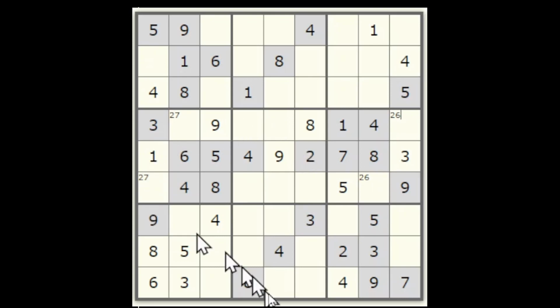And we also know that these 2 cells can take a 3. So we can enter a 3 here and we can enter a 3 here, but not here because there is already a 3 in this column. But let's start with the ones. This was just an explanation.